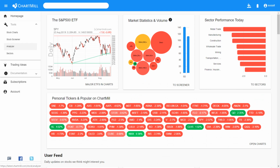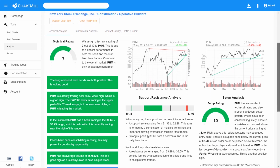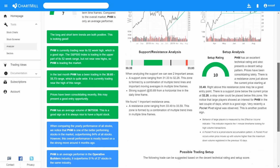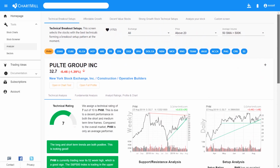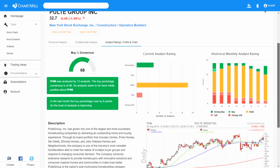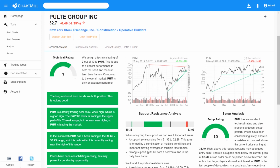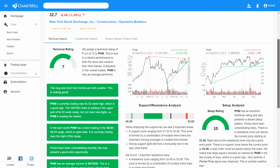We will continue with perhaps our most unique and impressive tool, the ChartMill Analyzer. Based on specific proprietary algorithms, this tool is able to present you the best candidates every single day, fully automated within the range of thousands of shares. Depending on the chosen exchange, the analyzer provides a full technical and fundamental report, plus the current and historical monthly analyst ratings. Only if a stock has a technical and a setup rating of at least 6 out of 10, a sample trading setup is shown by ChartMill.